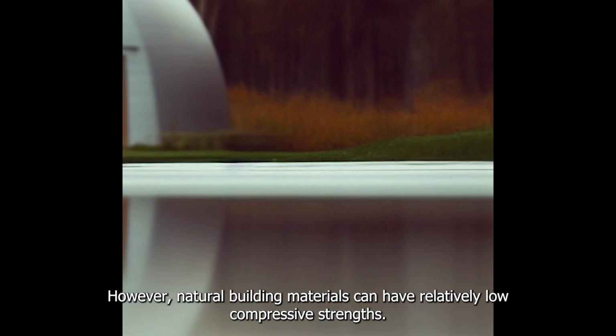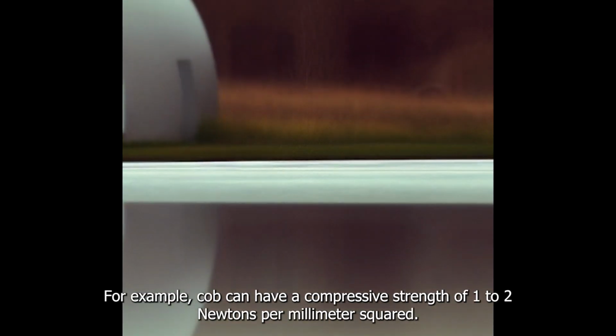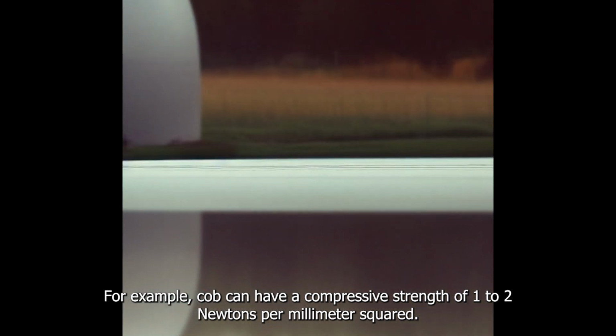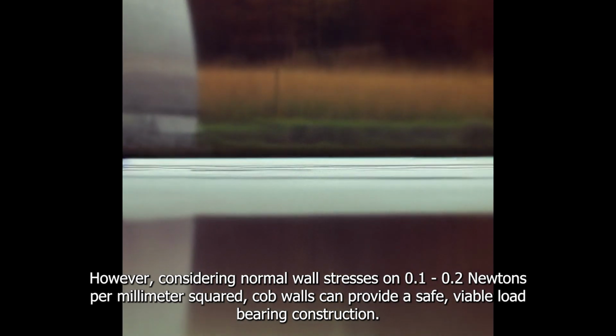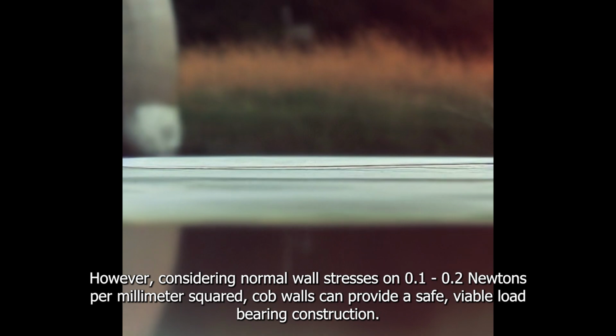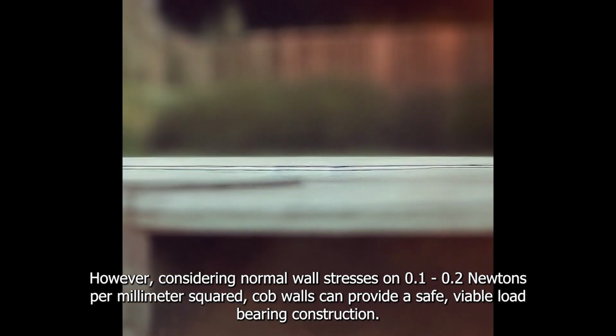However, natural building materials can have relatively low compressive strengths. For example, cob can have compressive strengths of 1 to 2 newtons per millimeter squared. However, considering normal wall stresses are 0.1 to 0.2 newtons per millimeter squared, cob walls can provide a safe, viable load-bearing wall construction.